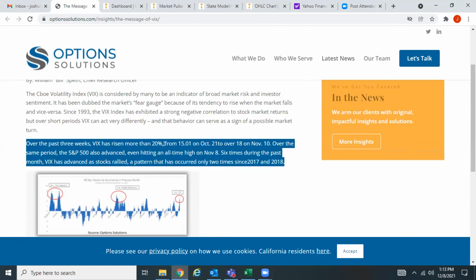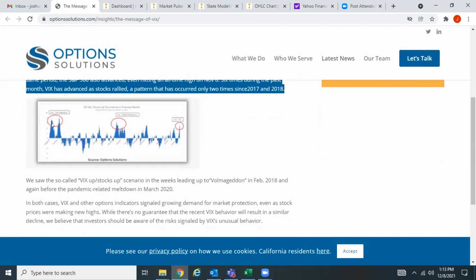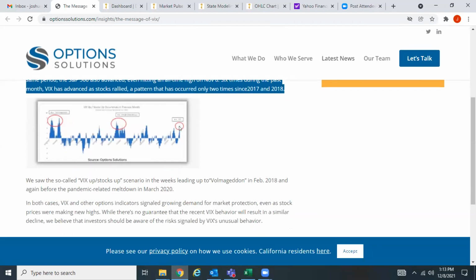Over the past 3 weeks, VIX has risen more than 20, from 15 to 18 over the same period. It's happened 6 times during the past month, so it's only happened twice before since 2017. Basically the market's going up and VIX is going up. And the last 2 times was when they raised rates and then the coronavirus. So this is the 3rd time. I don't know, very interesting.